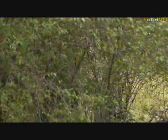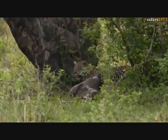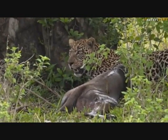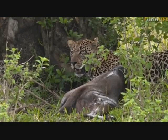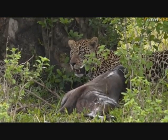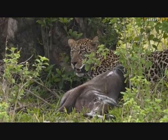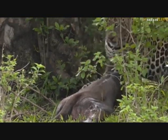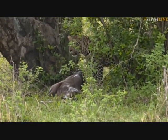Maybe he's going to come back around, try to come in and steal that kill from the leopard. I haven't quite worked out what it is yet. I think it is a wildebeest, a juvenile wildebeest that this leopard has caught, and he was not having any of it. You may have heard hissing, you may have heard the growling. He was not very happy. So what he needs to do now, come on, boy, show us your strength, pick that carcass up and take it up the tree.